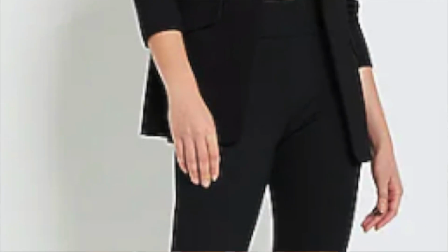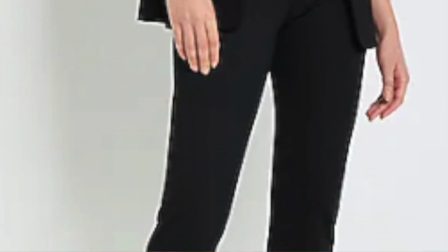So I have seen these mostly in neutral colors, creams, blacks, and so forth. Mostly black. I've seen them where they're more like a pant, and then I've seen them where they're more like a legging. The one that I purchased is an actual legging. I'll pop up a pic if it's still available and link to it as well.